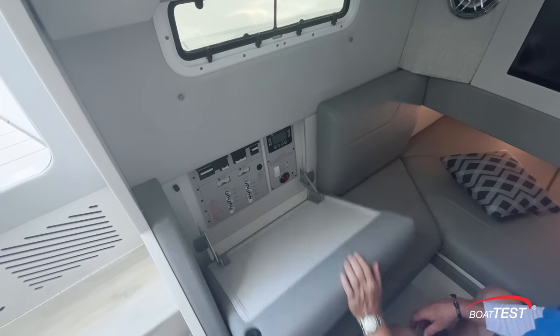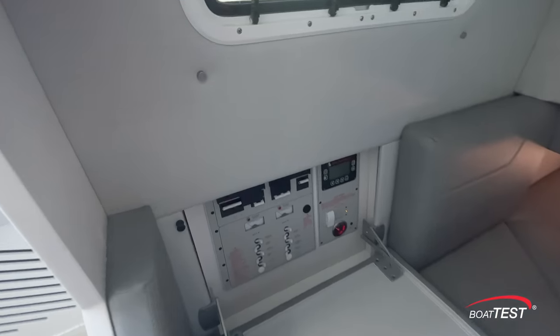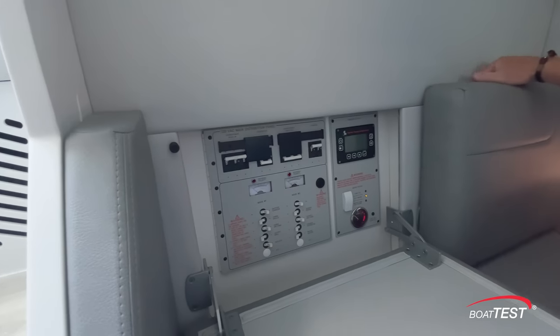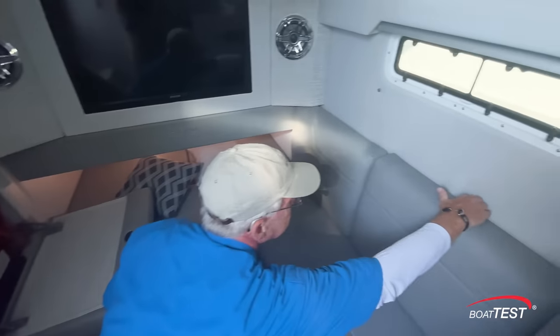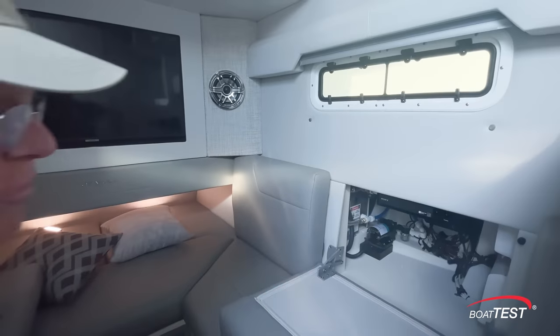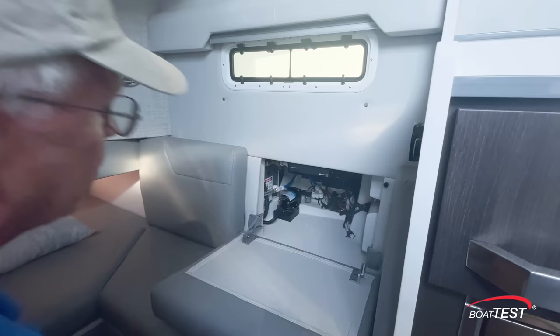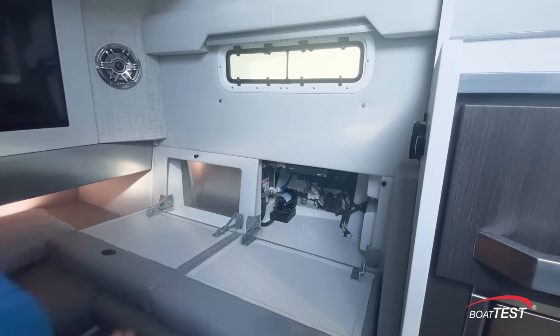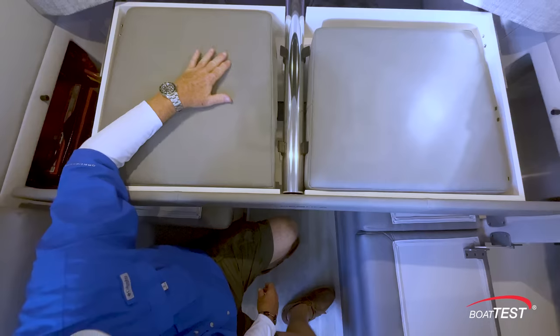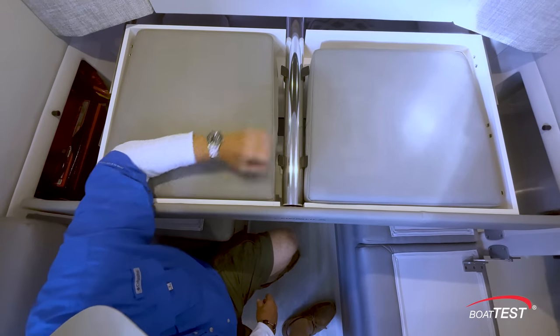Behind the seat back to the port side, main electrical panel. Just in front of that, batteries. To the opposite side, there's additional storage, some electronics components. Just ahead of that is the hot water heater. And if I pull this down, I can bring out the drawer that houses the filler cushions and the pedestal.